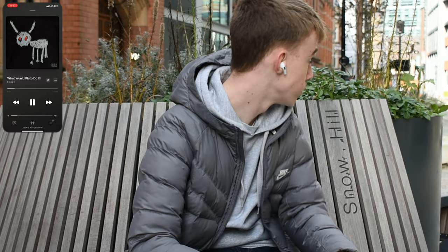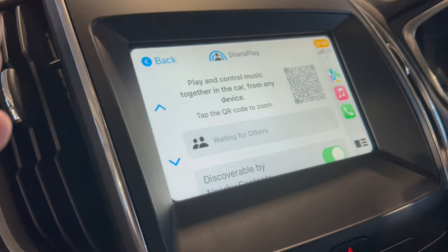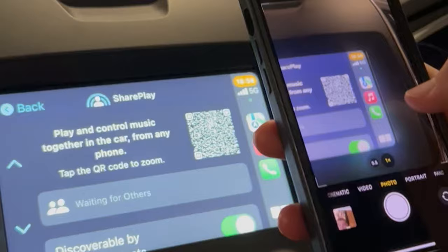Alright, another one of the things I want to show is SharePlay in CarPlay. I think it's brilliant. So let's say you're on a little family car journey. You get the kids in the back. They want to change the music. You scan the QR code, let them connect to Apple Music, this is all Apple Music by the way, and then boom, you can vibe to any song you want. It's awesome, literally. Discoverable and nearby contacts, sick. So it pops up on here, stuff like that. It's awesome.